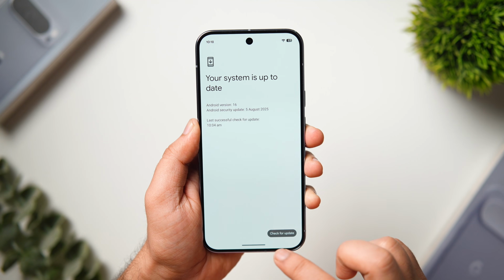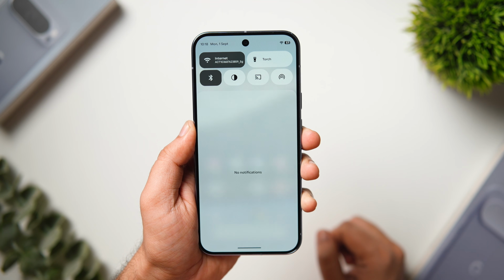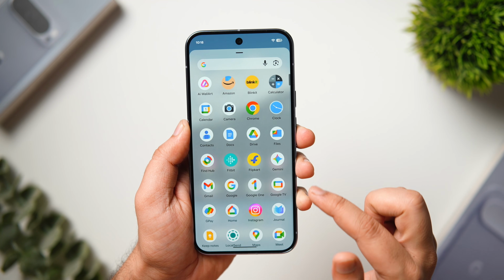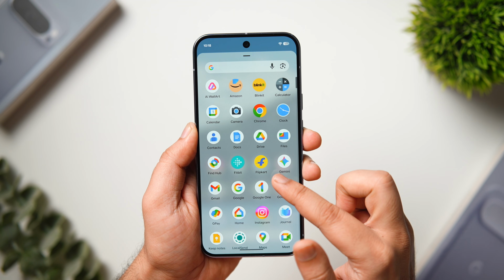Once you are done with the software update, you will immediately notice quite a few changes. When you open the control center or even the app drawer, you will now see some nice blur in the background, which I think looks a lot better compared to the solid white and dark background which we previously had on the older version.